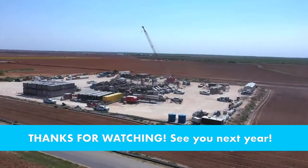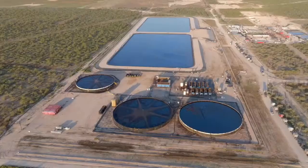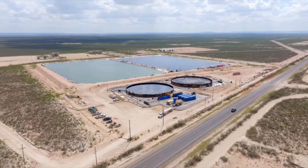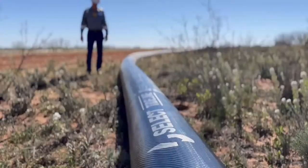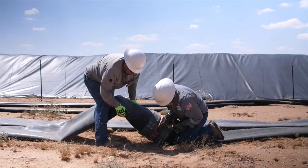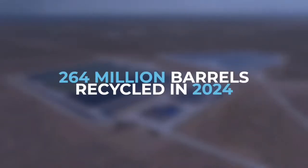The reliable and robust infrastructure is essential for efficient oil field operations. Today, this includes investing in large-scale water infrastructure that prioritizes both efficiency and sustainability. At Select, we leverage advanced technology and automation to provide seamless and efficient water infrastructure solutions. Our integration of permanent and temporary pipelines directly into fracturing operations optimizes water takeaway and recycling. In 2024, Select recycled 264 million barrels of water.